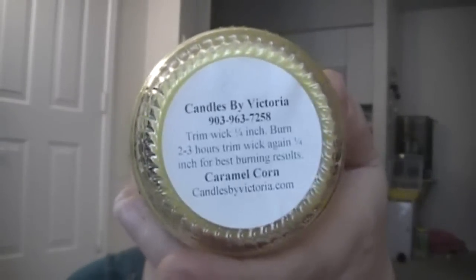The scents are amazing. The next one is caramel corn. And this smells like straight up popcorn with caramel. It's really good. If you haven't tried it, I recommend trying this one. It's so amazing how the scents are so dead on.